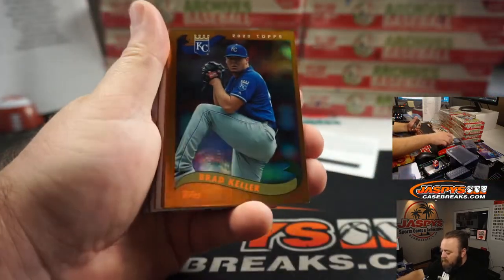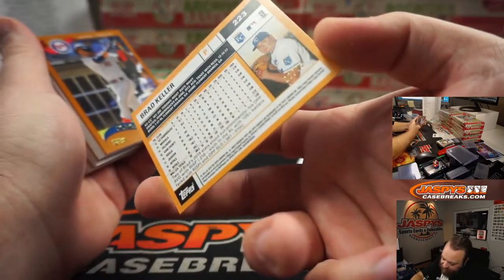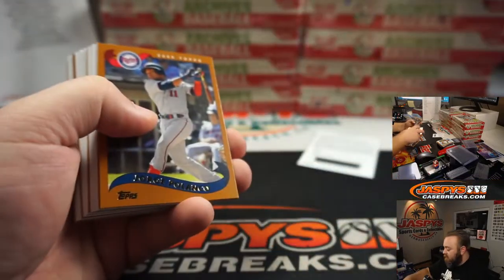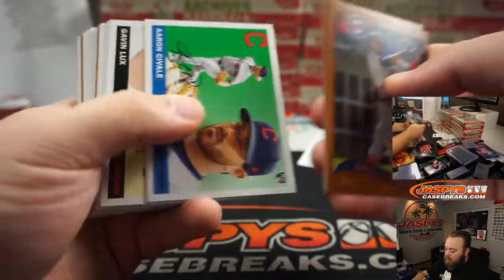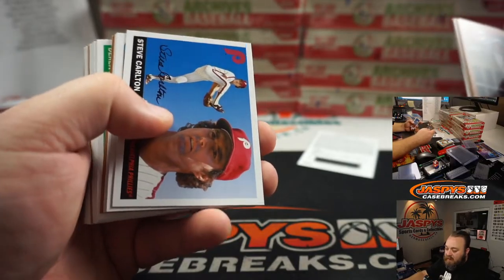You got a chrome Brad Keller, number /75 for the Royals, and Kip Johnson. Lux going to the Dodgers, and Adam Harper.